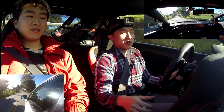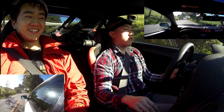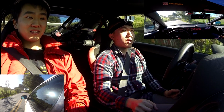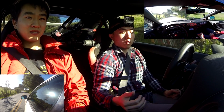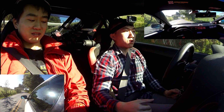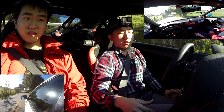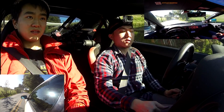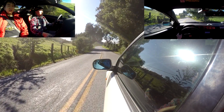I will say though, this shifter is awesome. Like one of the best shifters I've ever used, hands down. And for a front-wheel drive car, that's definitely saying something, because I think it's right up there with the S2000 in terms of shift feel. The throws are insanely short. If anything, they're a little bit shorter than the S2000's throws. And the side-to-side action is like, you actually have to really manhandle it to get it in first from neutral. Let's take it for another little run.